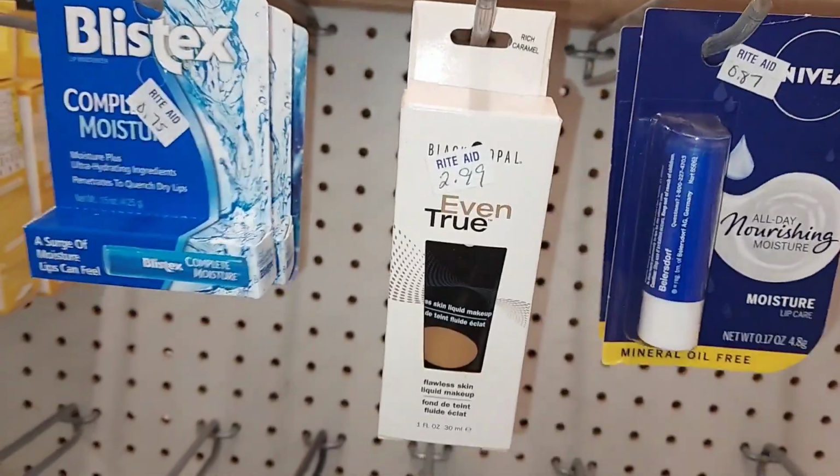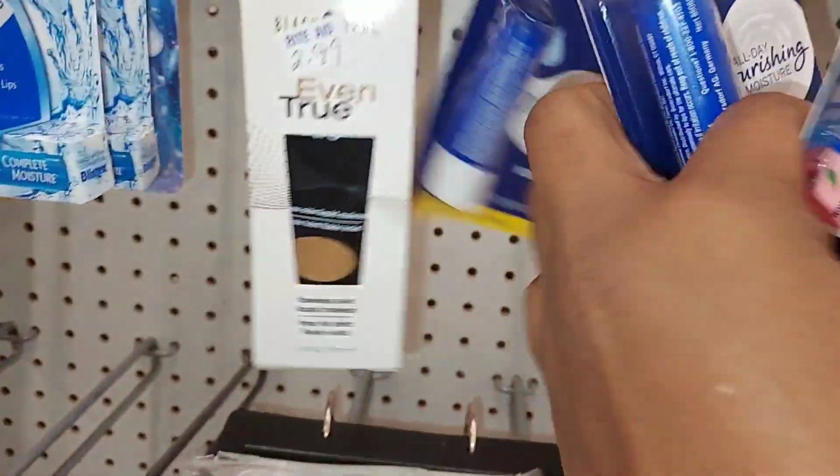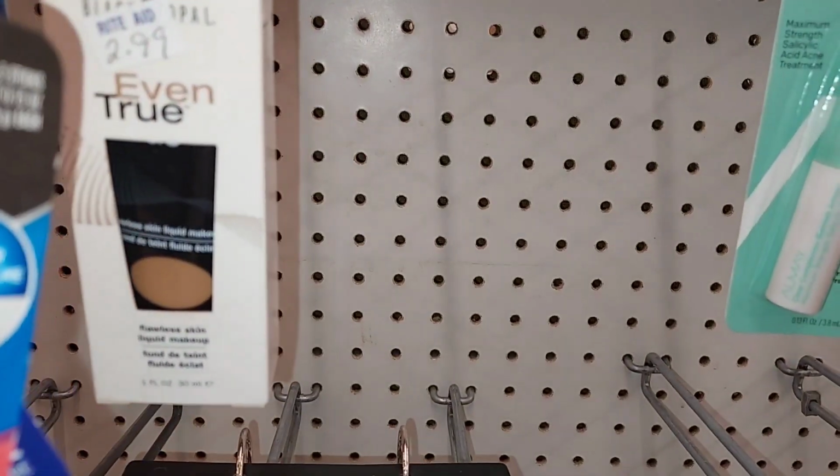And as you can see, there are different flavors. So I'm going to grab one of these. I'm going to grab 2 of the Nivea because that's all they have of that.